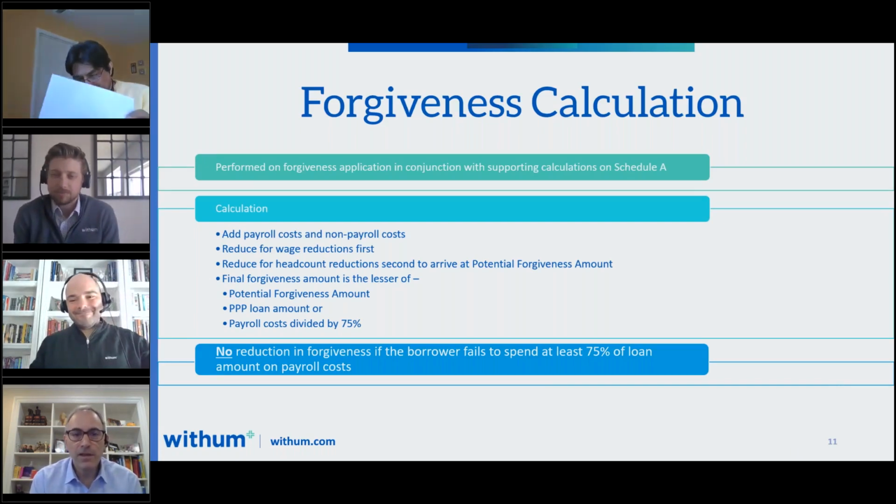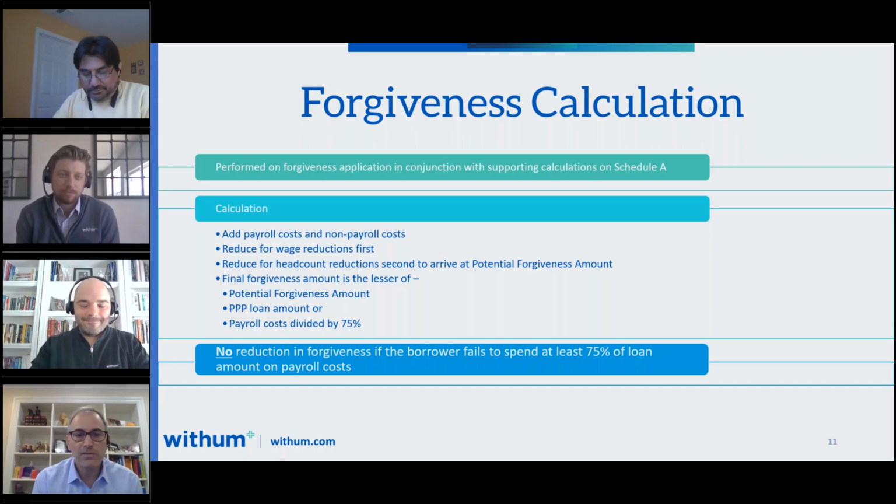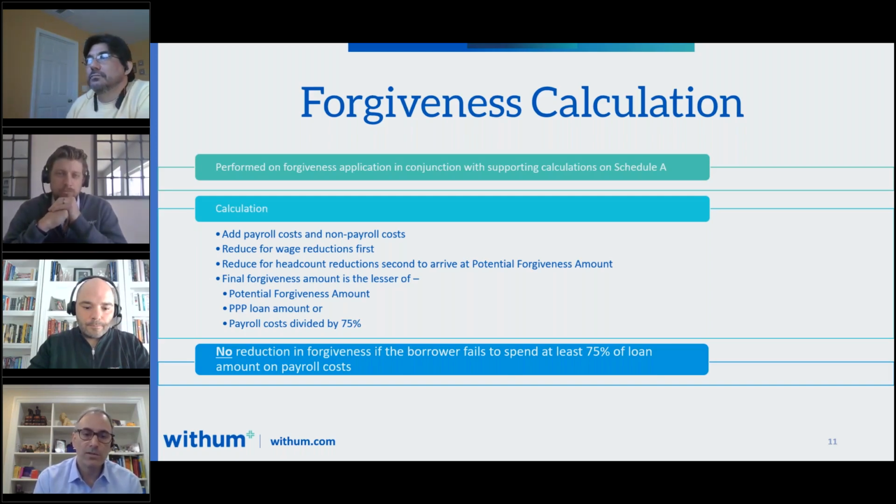So this is the forgiveness calculation. This is just the mathematics of how it works in a simplified format. This is done on the application. As Frank mentioned, there's a calculation page, there's Schedule A. There's also the Schedule A worksheet, which is not submitted to the lender. And what the calculation does at a high level is it adds the payroll costs and the non-payroll costs that we just saw on the prior slide.